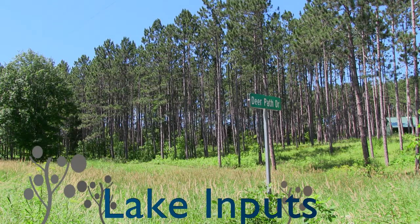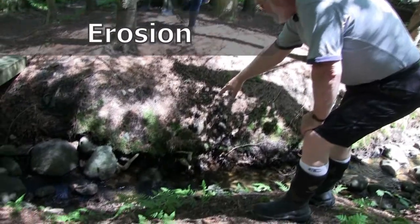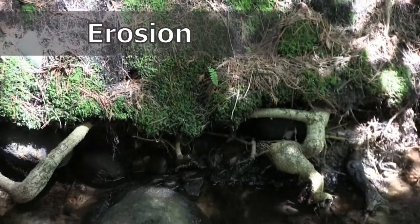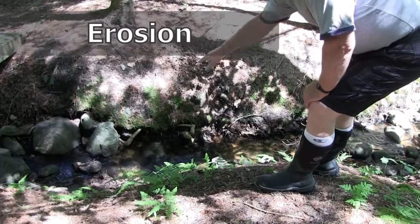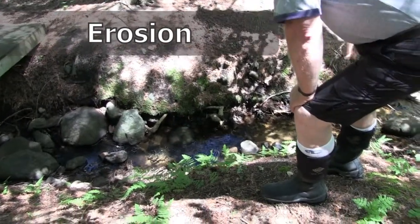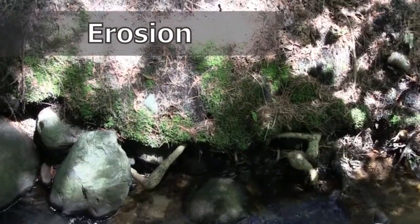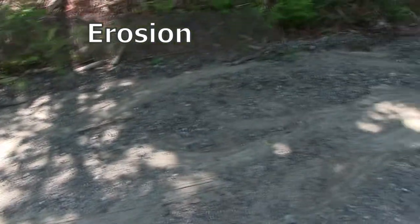We did see quite a few problems with the lake inputs themselves. Some of those problems include there's some undercutting of the soil bank right here. This bank has become incised, and as a result, soil is able to slough down in. There's rock underneath there, but you can see the evidence of the tree roots sticking out as a result of soil erosion. That's kind of moved some of this material away from this little channel. This is all erosion on the side of the road.